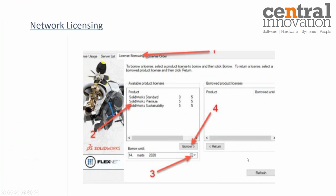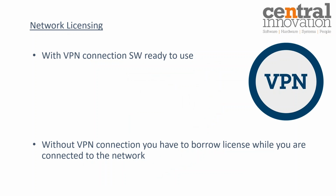But you can only borrow the license if you're still connected to the server. After you borrow the license, you can disconnect from the server and take your machine home. Again, if you didn't borrow your license, you don't have access to Sodox anymore. Contact us and we will help you.